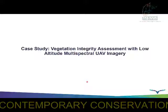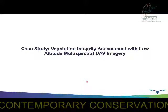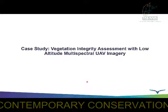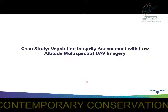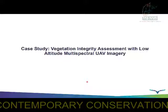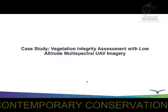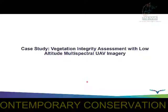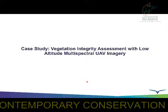Another case study which I presented also overseas a while ago, 2 months ago, which we did this year. The study was also published if you're interested. We also did a wetland, so we did some integrity assessment. Is there a fast way to do integrity assessment with multispectral UAV imagery?